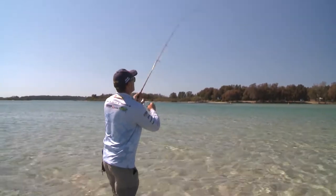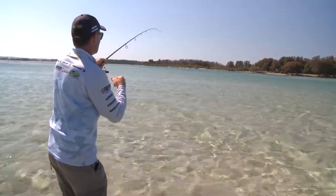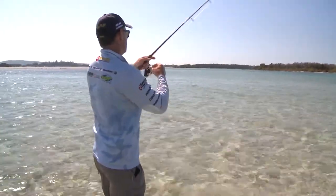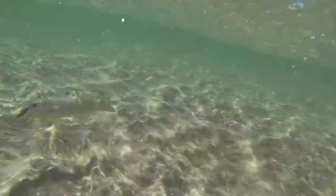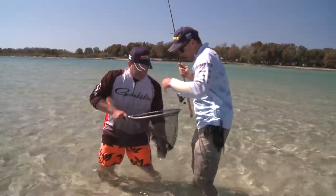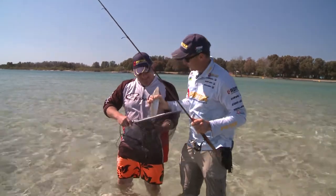Got him. That's a noise we want to hear. A little bit of line smoking out there. Oh, that's a nice one. That's what we were looking for. He's a nice fish. You gonna do the net job there, buddy? Do the net, and all right. Now that, what do you reckon, Glenno? That's a whiting. That's a quality fish, look at that.